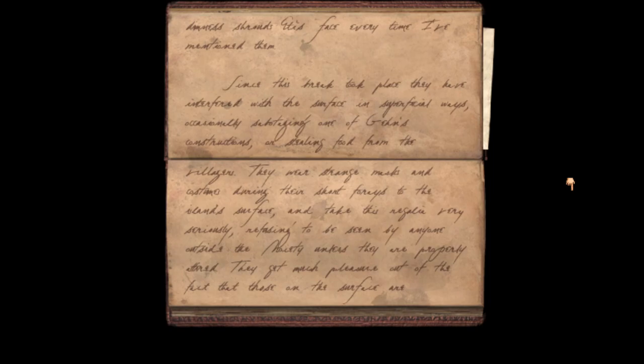Yeah, I can't make it out. And they take this, unsure, very seriously though. Refusing to be seen by anyone outside the Noity unless they are properly attired. Oh, maybe that's regalia back here.